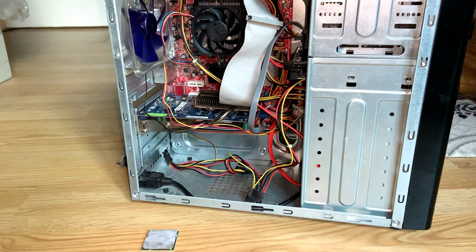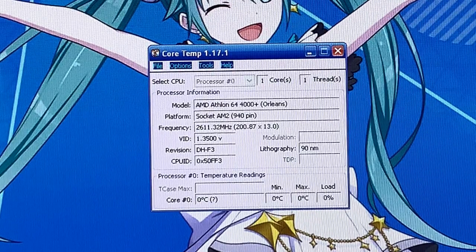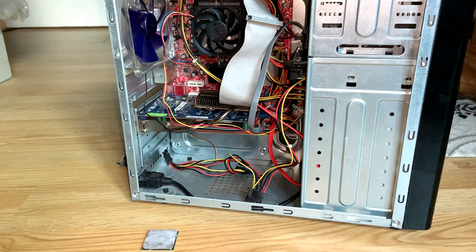I also added a fan to help the system cool down a bit, because the Athlon 64 has a TDP of 59 watts and can heat up a bit, because I'm quite worried. In Core Temp, the temperatures won't even show up. So I just added a fan just in case, and it will also help with the cooling inside the computer.